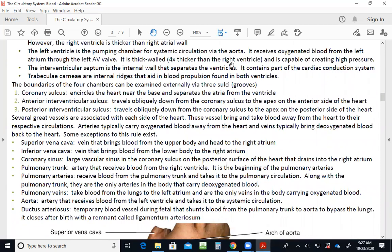It is about 4 times thicker than the right ventricle. It is capable of creating much higher pressure because it's what we pump the blood out to, all the way to our fingertips and toes, top of our head. It has to be very strong to do that.